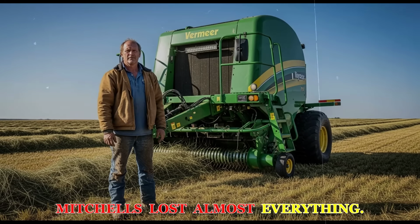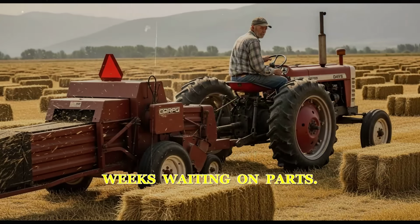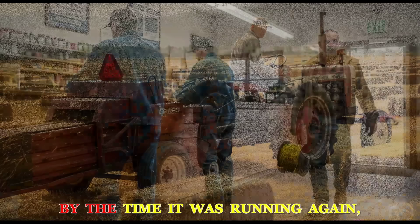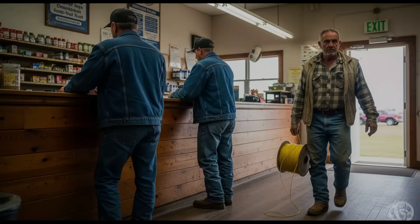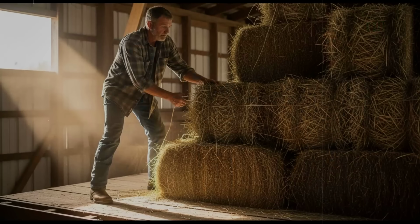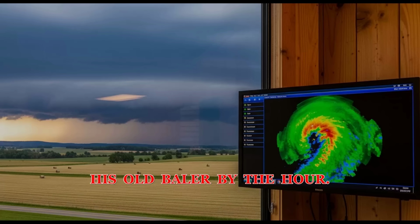The Mitchells lost almost everything. Their New Holland sat in the dealer's lot for 3 weeks waiting on parts. By the time it was running again, their fields were done. Total loss. They'd been the biggest operation in the valley, the fastest, the most modern. Now they were calling Davis, asking if they could hire his old baler by the hour.